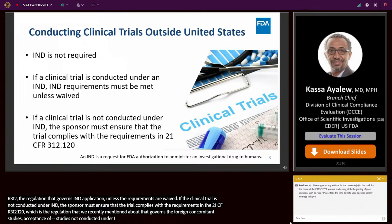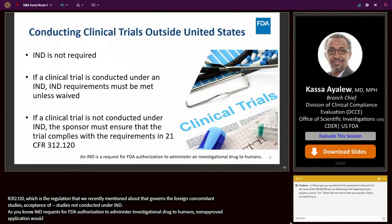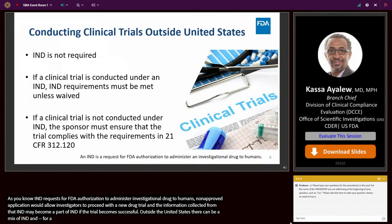As you know, an IND is a request for FDA authorization to administer an investigational drug to humans. An approved IND application would allow investigators to proceed with a new drug trial, and the information collected from that IND may later become a part of the NDA if the trial becomes successful. Outside the United States, there can be a mix of IND and non-IND sites for a study, as an IND is not required outside the United States.